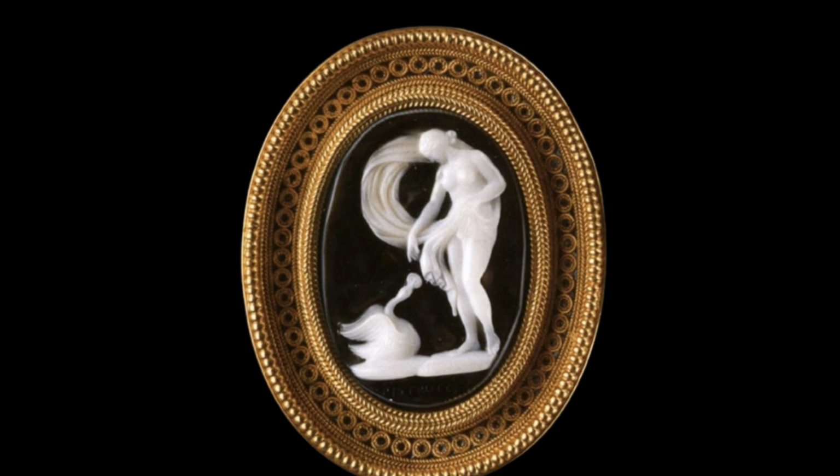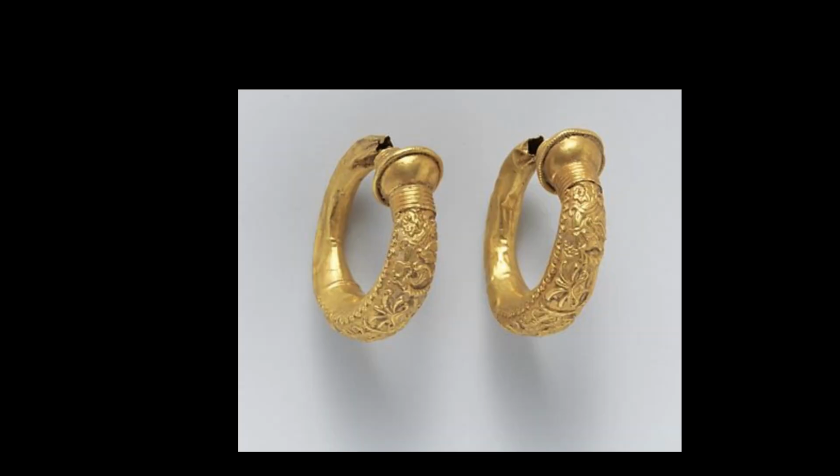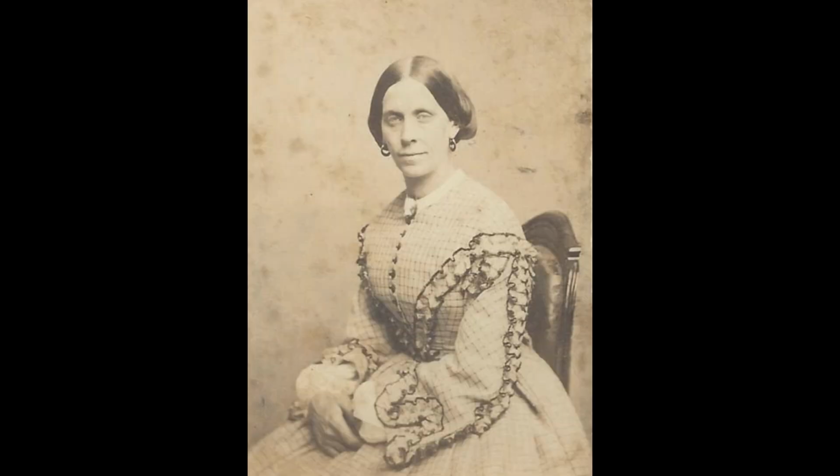The archaeological fad was such that as early as 1859 it became the target of satirical sketches. One depicts a young lady of the high classical school of ornament, a devotee of the antique style with an excess of jewels: tiaras, hair ornaments, necklaces, bracelets, pendants, and lock earrings, all of Greek and Etruscan inspiration. Some revivalist earrings derive specifically from well-known antique prototypes, while others are merely pastiches of different archaeological motifs.